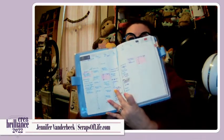Cousin means that it has monthly planning layouts, it has weekly vertical layouts, like the week on two pages, and then it has a page a day available. Whoops. I'm trying not to drop anything that's interleaved in there.